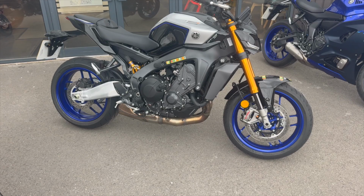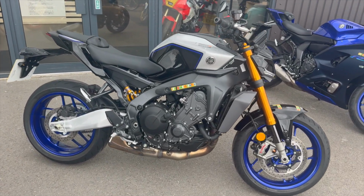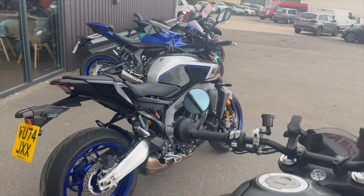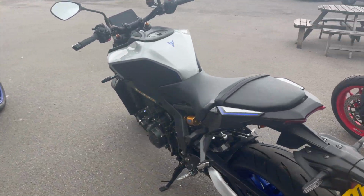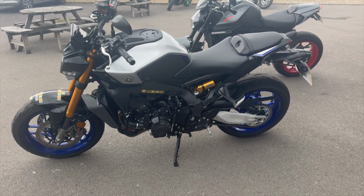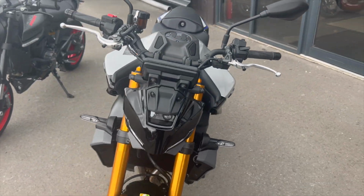This is relatively stock, and it is absolutely laden with tech, which I won't go into because it's far cleverer than me, but you can change absolutely everything. It's a very, very clever bike. It's a brand spanker. It's only done 100 and something miles. And looks wise, it's as modern as it comes, I would say.